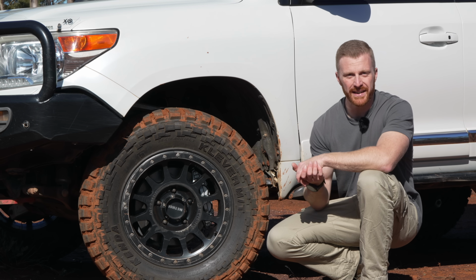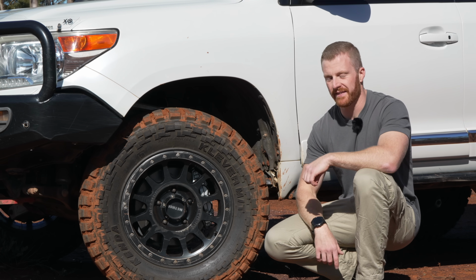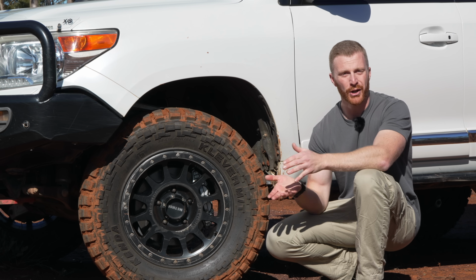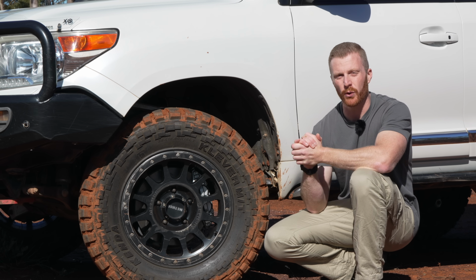So moving on and onto our next issue, which is back on the front left again. This time it's not a CV, but it is brake related. Upon getting back from Cape York, I had the vehicle serviced and inspected, and the front brakes were worn once again.